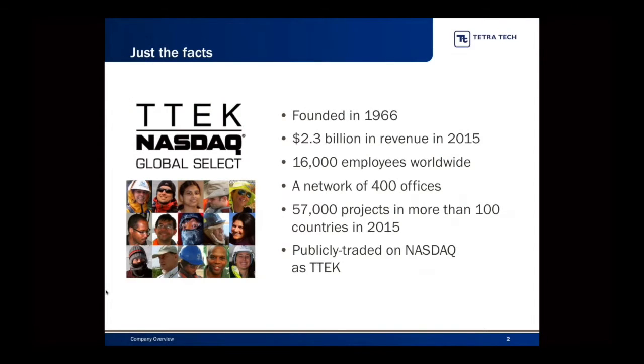So just a little bit about Tetra Tech. We were founded in 1966. Our corporate headquarters is in Pasadena, California. We've got 16,000 employees worldwide with a network of about 400 offices, and approximately 57,000 projects in more than 100 countries in 2015. We're also publicly traded.